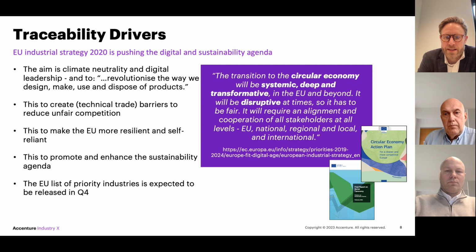But what the EU is clearly stating is that they want the industry and society to transition into a circular economy. They have clearly identified to everyone that this will not be an easy thing. They know it's going to be very, very hard. They say it will be systemic, deep, transformative and disruptive. So everybody expects this to be a big task, but the lawmakers have defined that this is a fundamental requirement, something that we need to do.